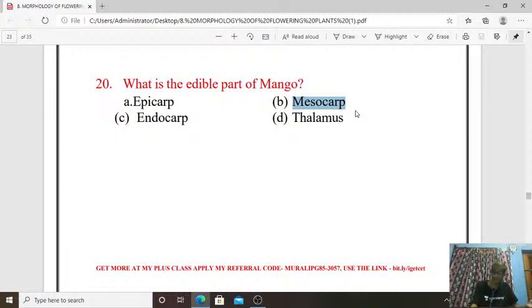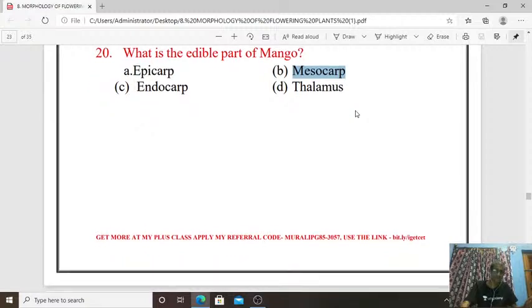Epicarp is the outermost layer, skin, and endocarp is the innermost layer, next to the seed. Okay. Mesocarp is the fleshy part. It is utilized as the edible part in the case of mango.